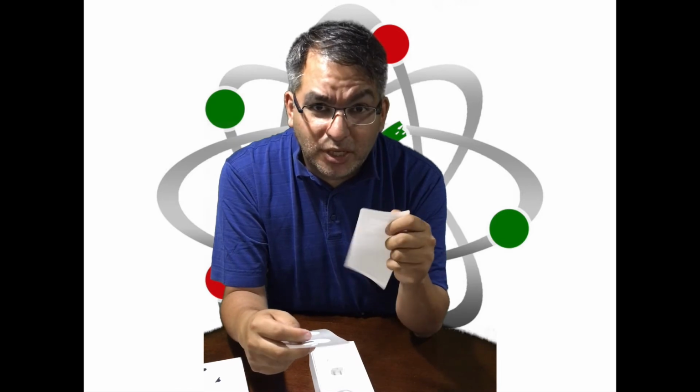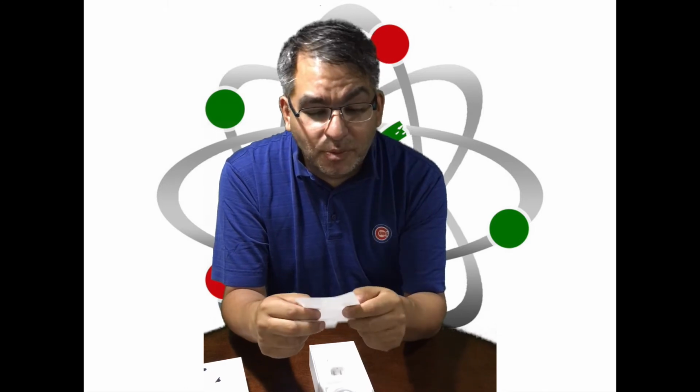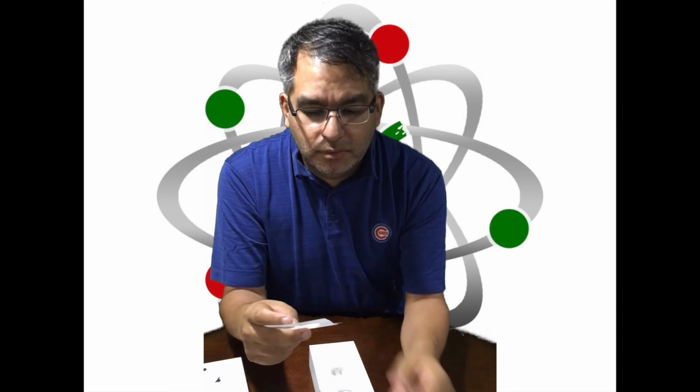All right, so now you got a very super thin piece of paper. It's like wax paper. No, actually thinner than wax paper. It's almost like a thin transparency. And it basically just goes over the do not attempt to replace the battery, avoid hearing, and caution rules. And there you go.